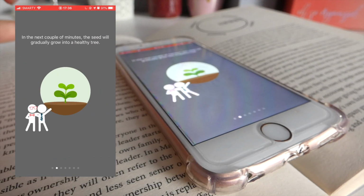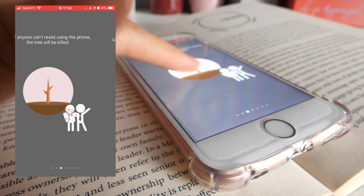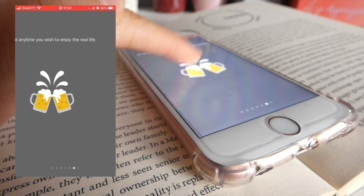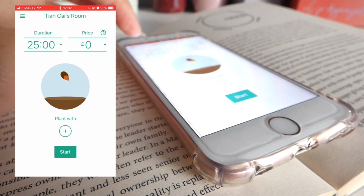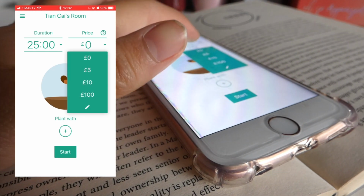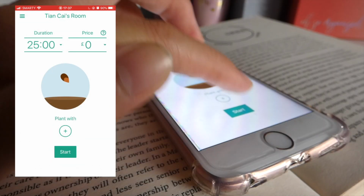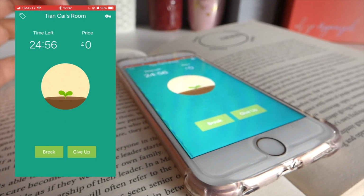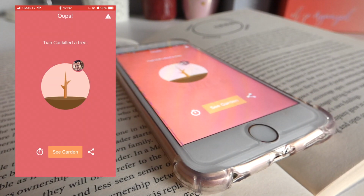Flora is basically an app that helps you stay focused while growing a tree. So here are just some of the things that it tells you about, and then you just press allow, and you can actually also join with friends that you have on Facebook, and then you can set the duration and the price. I'm just setting it at £0, but if you want, you can donate money to help grow trees. And the good thing about this, if you break it, the tree dies.